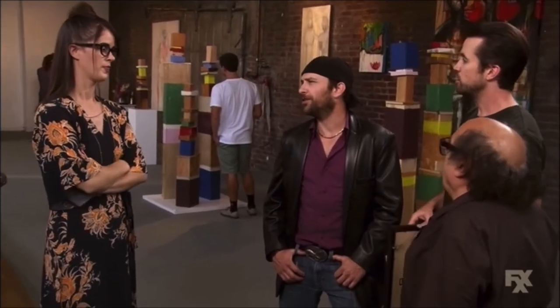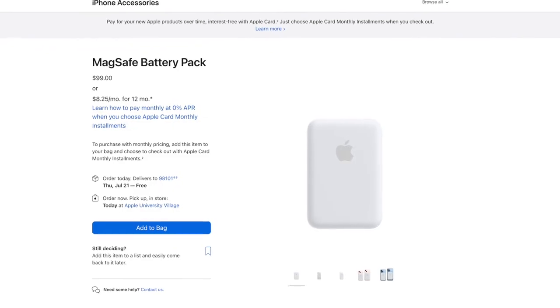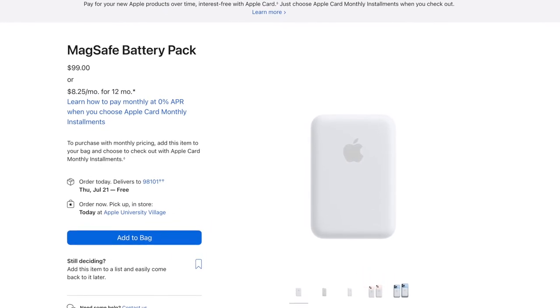I got one of those hella sweet... Stop saying hella. This is the MagSafe battery pack that Apple made. They only offer it in white currently, but this thing is a lifesaver if you use your phone a lot and your battery's always dying. Stick it on the back, you're good to go. Highly recommended, and this is a game changer when you're traveling.